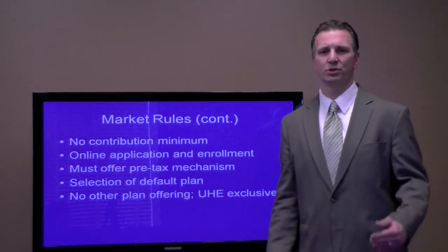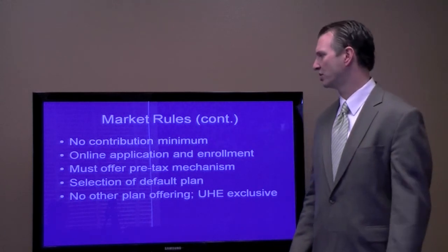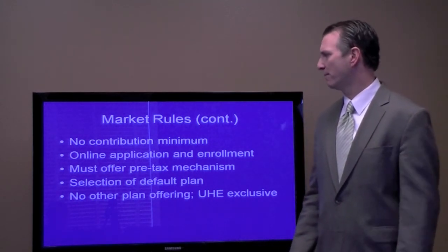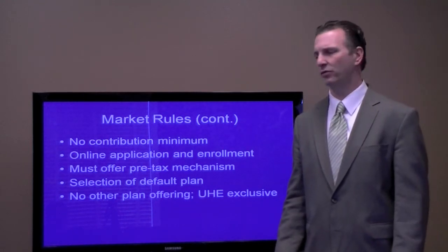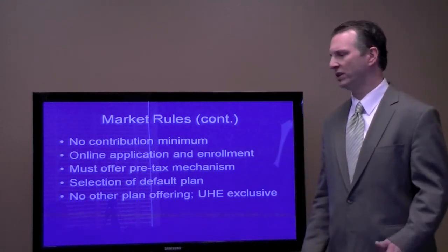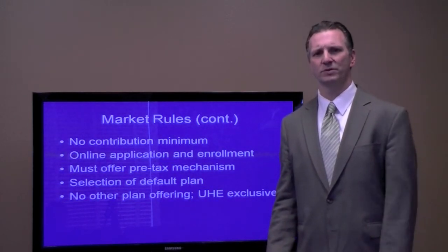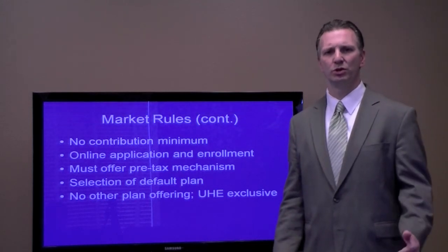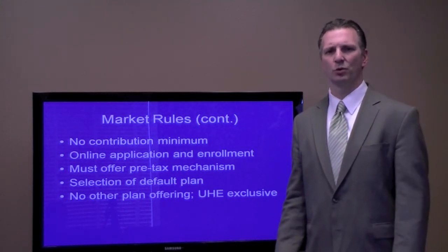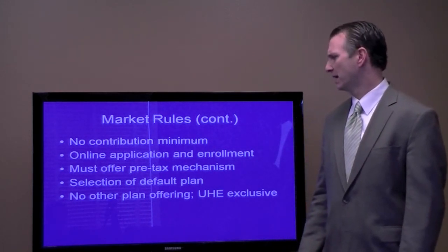There's no contribution minimum. As an employer, you can put in any amount that you want. The system is web-based, so applications and enrollments are both conducted in an online format. And you do need to provide some kind of a pre-tax mechanism, such as a cafeteria plan or a health reimbursement arrangement as an employer. If you're working with a broker, which we would hope you would do in this system, they can help walk you through how you get all those documents put together.